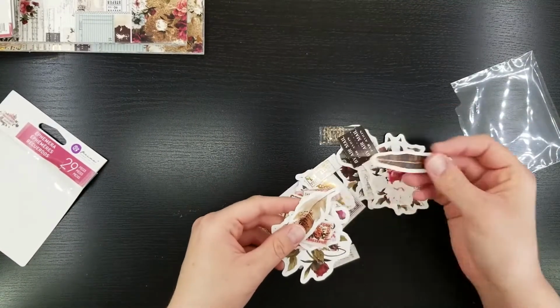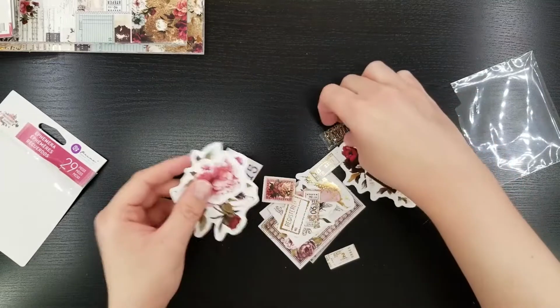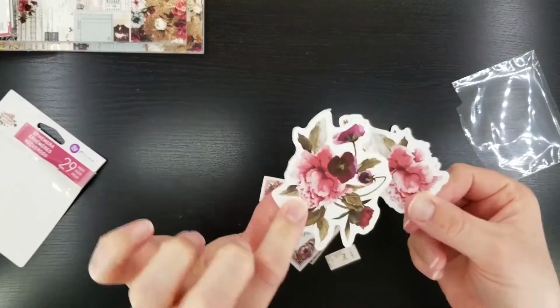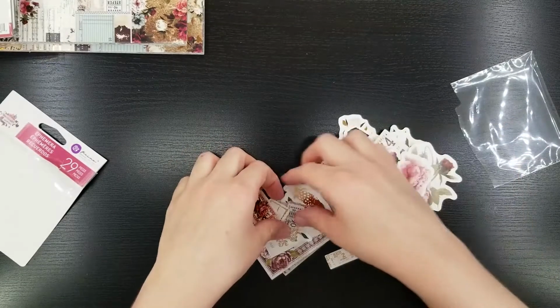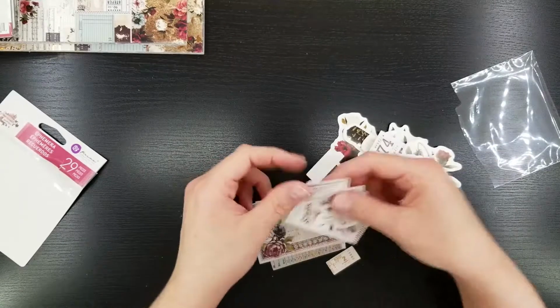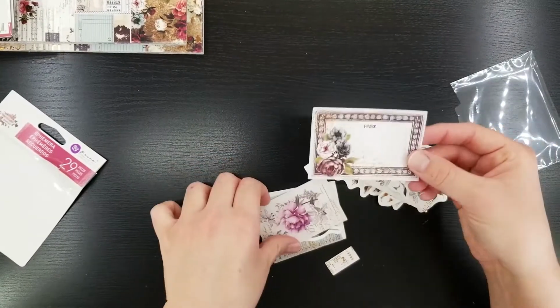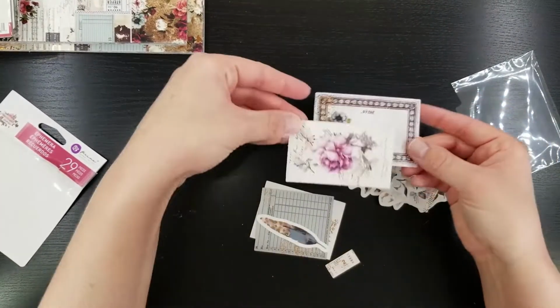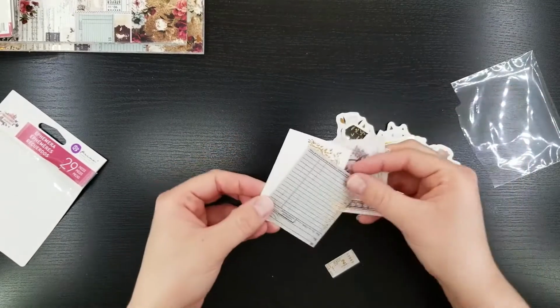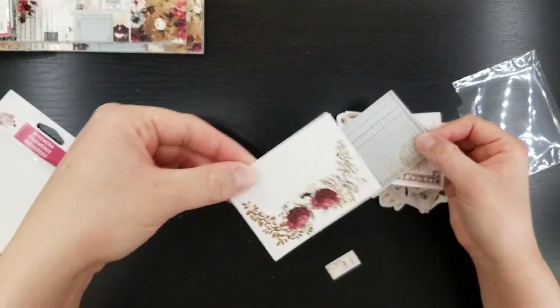So we've got lots more flowers, more feathers, more airmail and ephemera and tickets, and some of them, like these guys, don't have that foiling, but certainly there are pieces in here that are foiled. And they all just go along and match that collection. This one's really pretty. So is this one. Got another feather. And then here's that ticket one. Ooh, and look at this one, guys. It's so pretty.